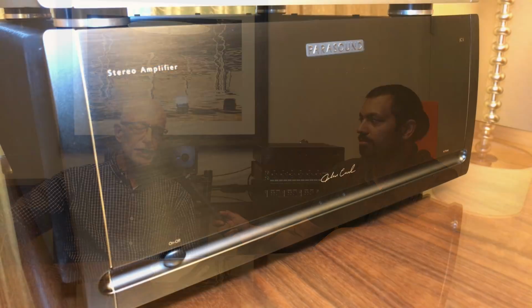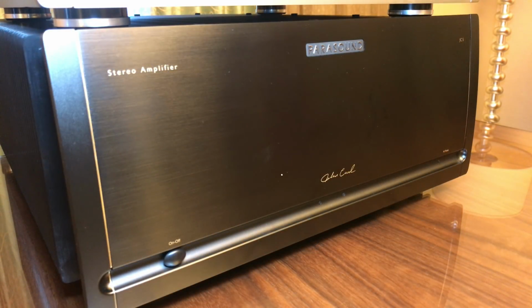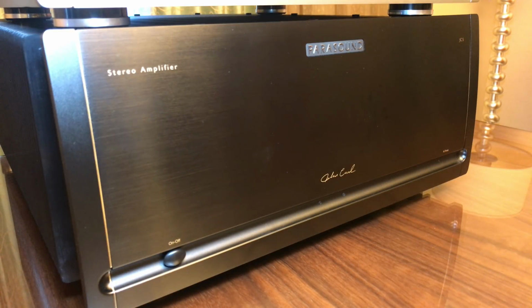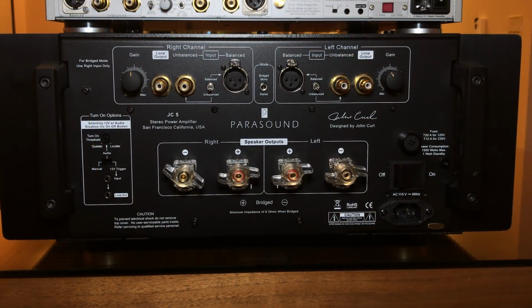Now below it is a newer product that's been out for several months. This is a JC5. It's our second John Curl designed amplifier, the first being the JC1 monoblocks that we introduced in 2003, which have continued in production unchanged and have been Stereophile Class A recommended component twice a year, every year for 15 years. There's no other product in the audio business that's ever had that kind of honor.